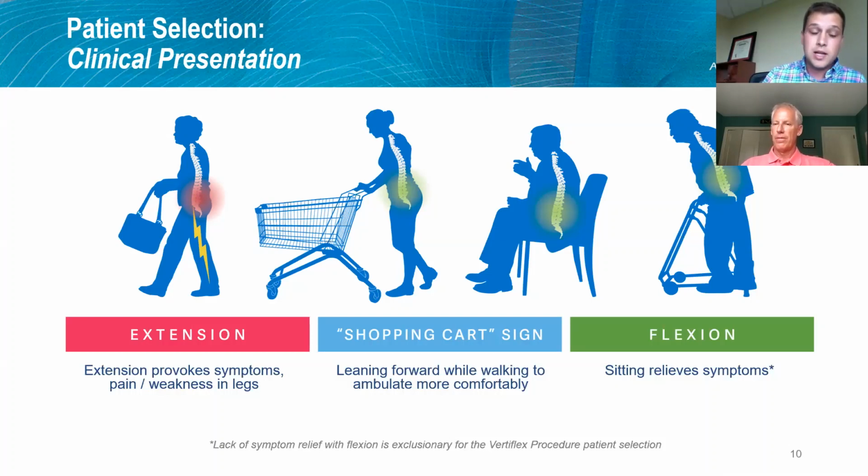So a lot of the times these patients present as the ones leaned over their canes or walkers, or they prefer not to be as active as they once were because of the pain that they experience with prolonged standing or walking, standing too long at the counter, cooking meals. They say, I have to have a stool now. So these are really good patient identifiers for stenosis. Next slide, please.